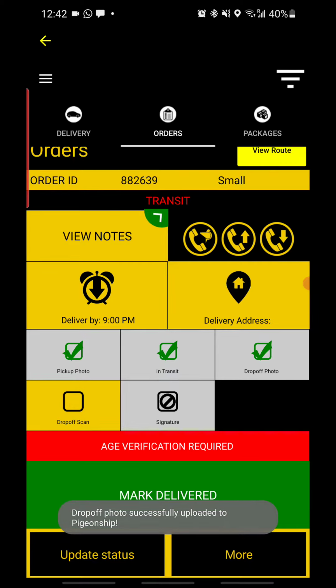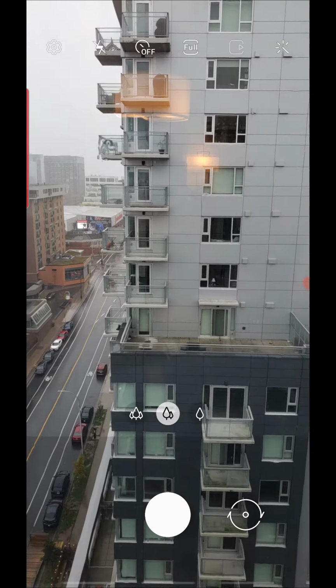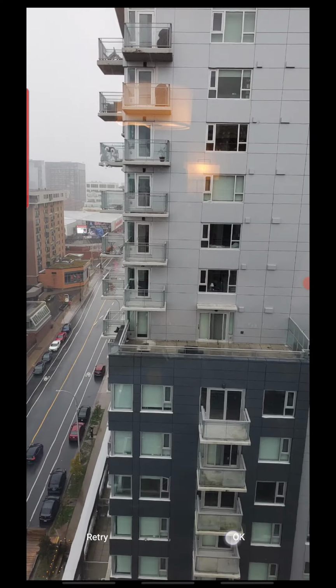After you upload the first picture, you might have to wait for a few seconds before you can take the next picture. After it says successfully uploaded or you see a tick mark on your drop-off picture, you can open the camera again to take another picture. We'll select OK.